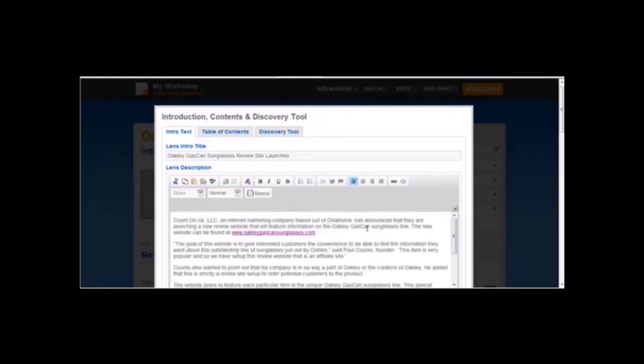Now, if you want to highlight a particular text and make it bold, you could just highlight it and hit bold. Alternatively, you could make the keyword phrase itself that you're going for. You want to highlight that, and you could link that up if you wanted to. All the links will look like a little paper clip right here.